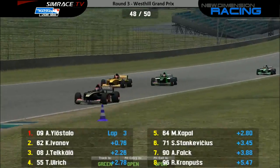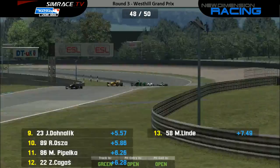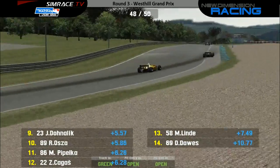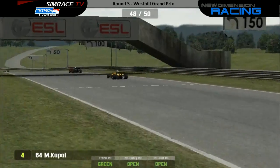Much faster down the front straight, right through now through the first corner. It can be very treacherous to drive behind another car through that first corner because it can just completely throw you off the circuit.